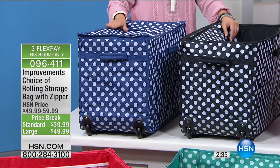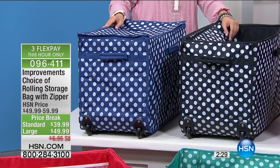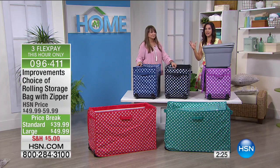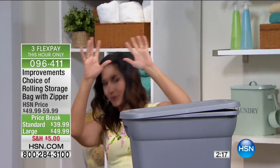I love these because they're a very practical, smart, super cute way to store things. And it makes your life so much easier. I hate storage. Before I had these, I would hate going to get anything from the storage because it was a big, long, arduous process. Oh, cardboard boxes? Yes. And they fall on you. I mean, you have to do the little duck when you go to get it.